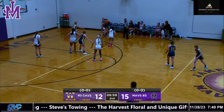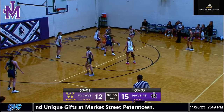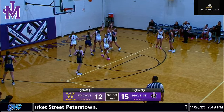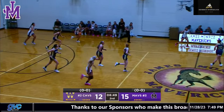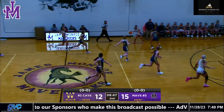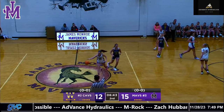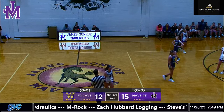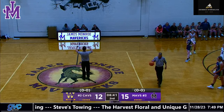Maddie Fields with the ball. She's going to hand off to Treadway in the corner. Treadway looks, now has a head fake, drives into the lane, loses it, but Thomas is able to corral it. Shot up off the glass, no good. Rebound brought down by Ava Dunlap. Dunlap passes up to Meadows. Meadows in a little bit of trouble. She's going to draw a foul there against Redden on the reach in, and that'll be the first on the Cavaliers.